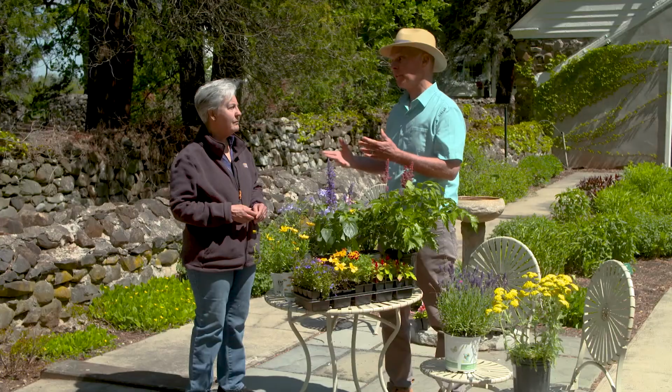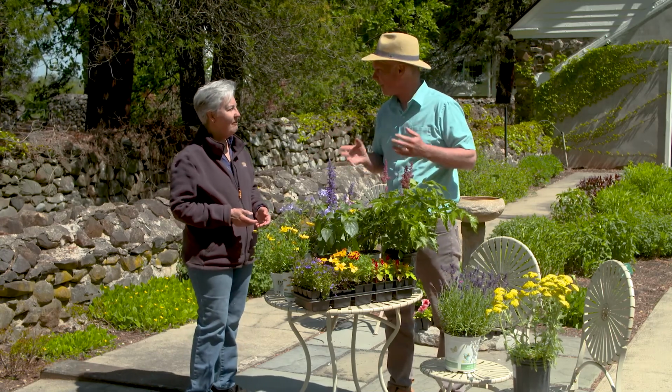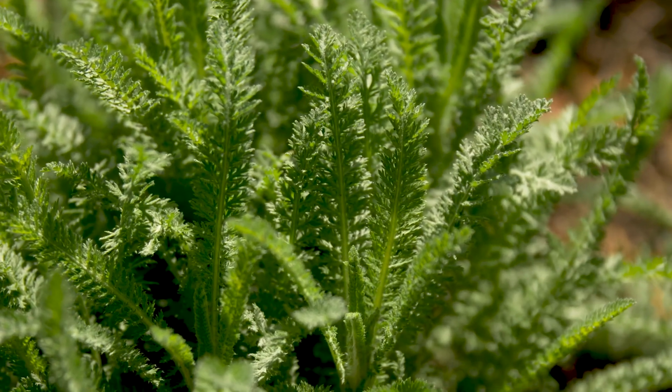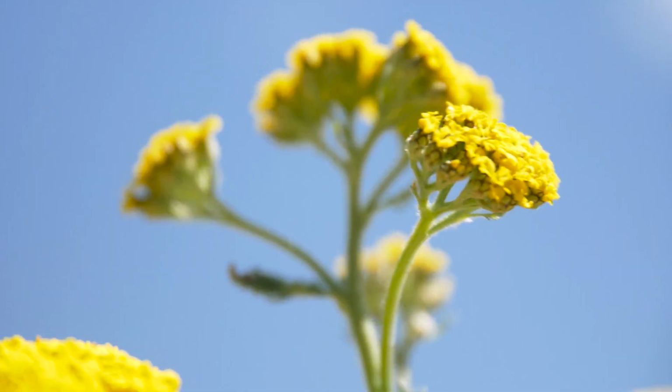So this is a very different aesthetic. It is. We're so used to just cleaning everything up in the fall, having it look pristine, and then starting fresh in the spring. That's right. But the reason we do this is for the ecosystem that we're creating. That's correct. For both the insects and the birds. Very important for them.